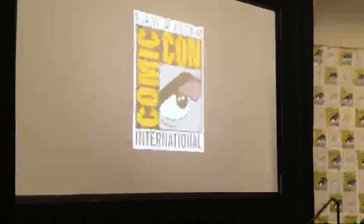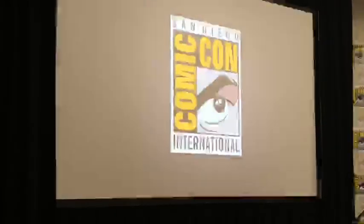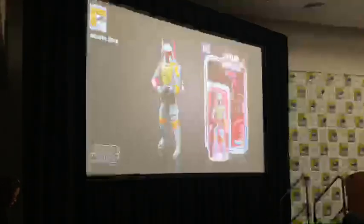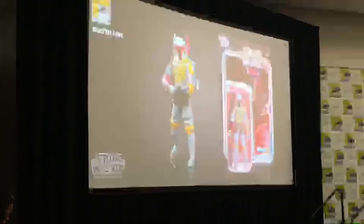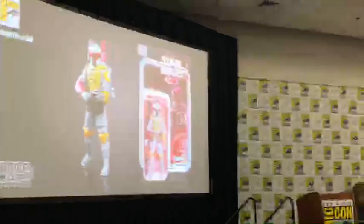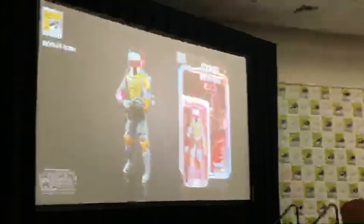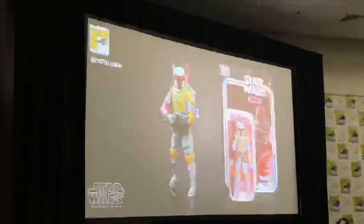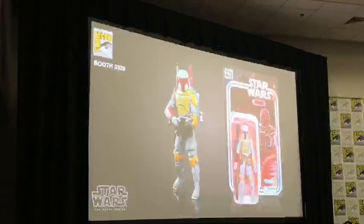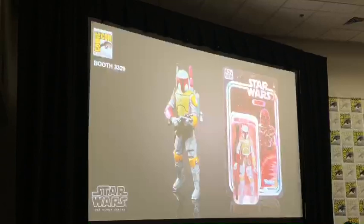And first up, we want to talk about what is arguably the coolest bounty hunter in the galaxy. Who is it? I think it might be the coolest exclusive at the con. This is our number one, I believe. So this is our 40th anniversary of Boba Fett, released in his original Kenner colors.